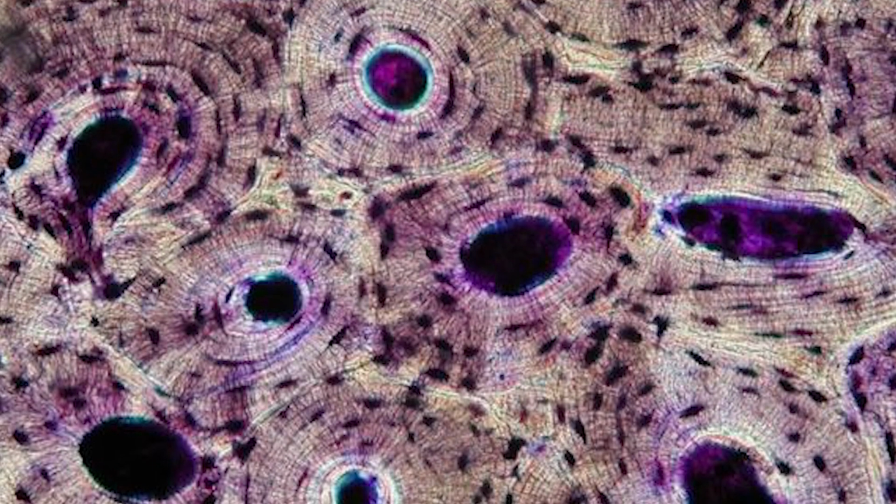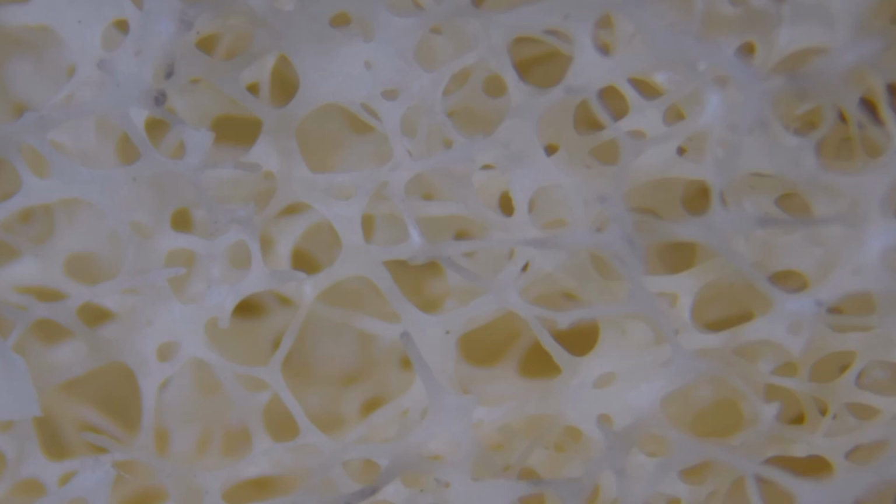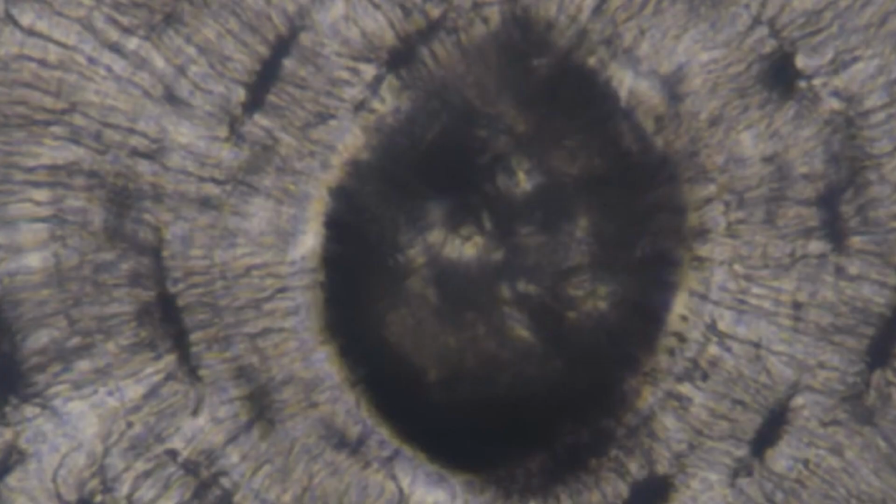The white holes you're seeing in the image represent the porous section of the bone. However, the compact section seems more complex. In fact, if you increase the magnification of the microscope, you get to see these small dark cylindrical holes, which represent the osteon, whose function is to improve the strength of the bone.